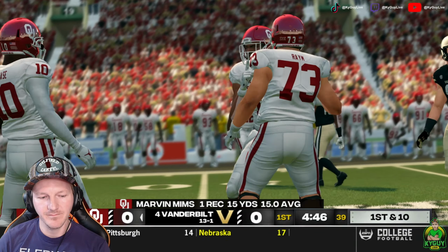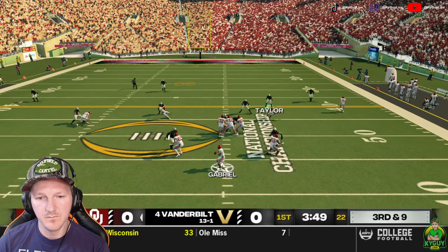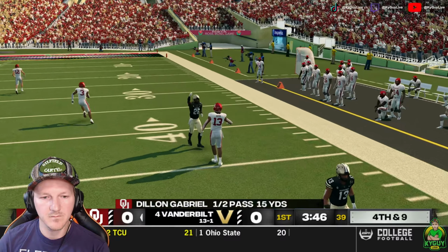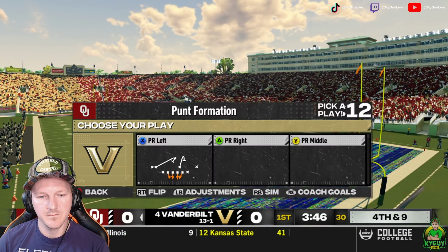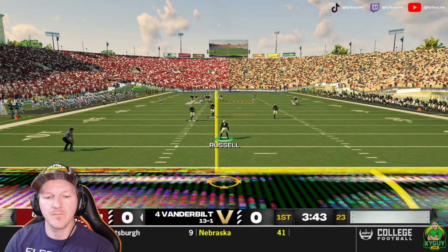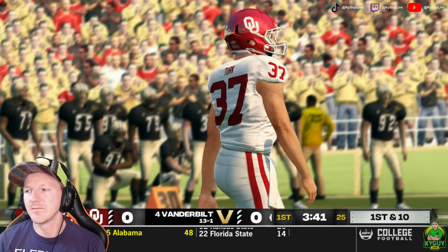When you can move the ball downfield in big chunks like what the defense does with a five wide outlook. Quick throw out to the receiver, incomplete. It's a punt. He really got a hold of that one. Yeah, they got 14 mile per hour wind.